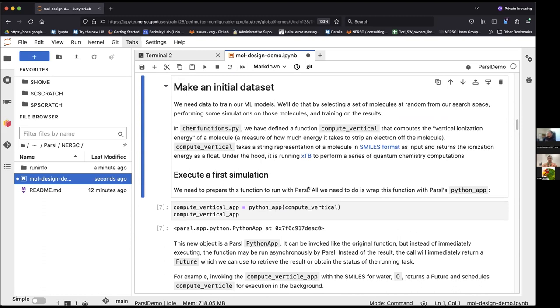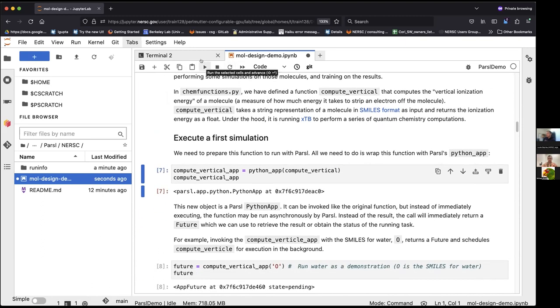The whole quantum environment already came with a bunch of functions that are provided in chemfunctions.py that just abstract away a bit of the calculations. But here what we're going to do is go forward and run the first simulation.